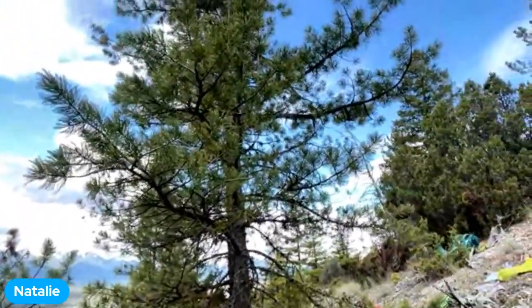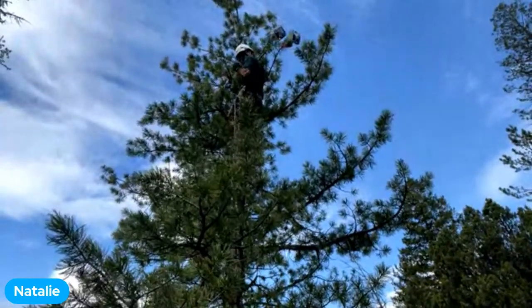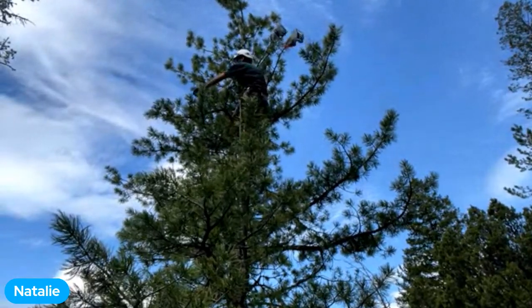But we're so lucky because for our jobs, we actually do climb trees. When I was a kid, I would climb trees for fun all the time. And now I get to do it for work. So I feel really lucky to do that. But it's not just for fun. We're doing it to help save the trees.